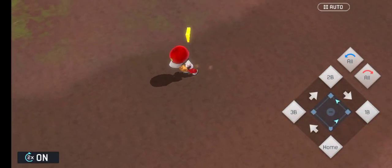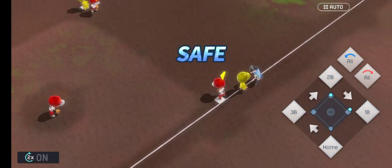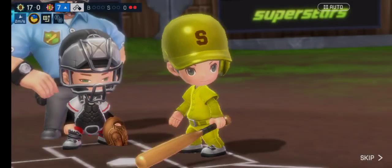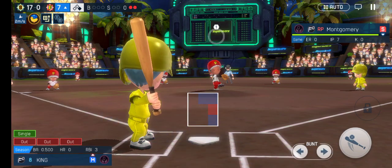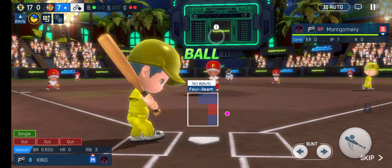That's a hit. It's rolling away. Top of the seventh. One runner on base. Unbelievable! This inning is looking to be a piece of cake!